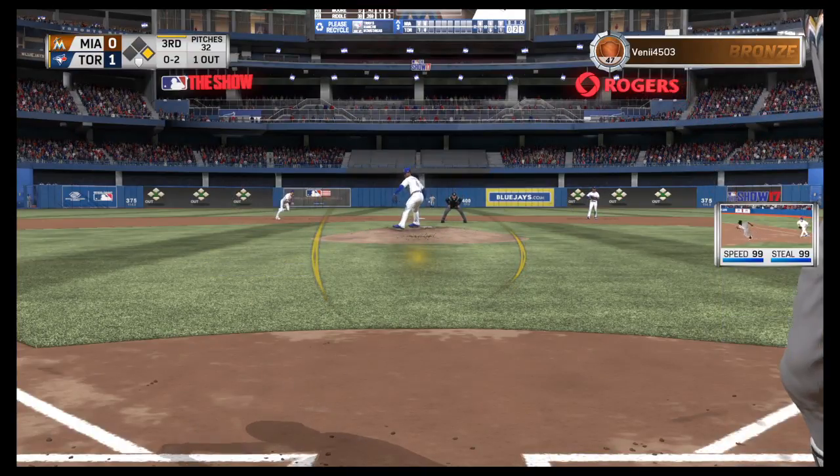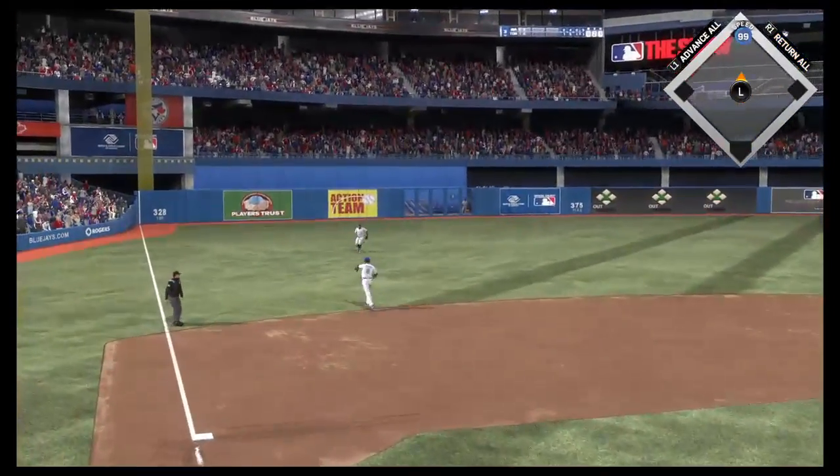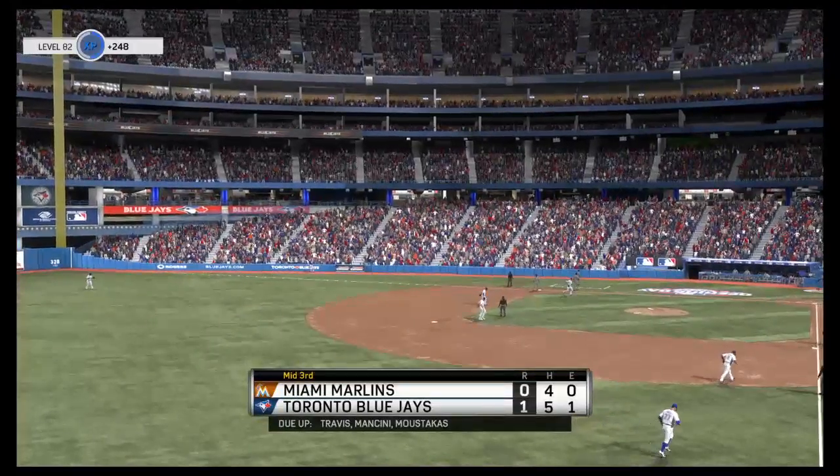And he powers the cut fastball by him that time, and he's in charge now, 0-2. Popped up. Moustakas makes the catch, and now they might be able to double them off at first. On to first, and they get the double play.